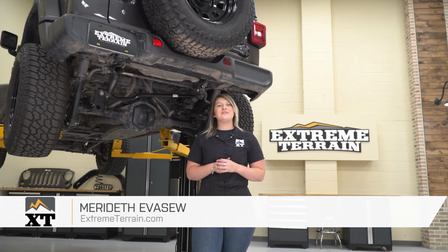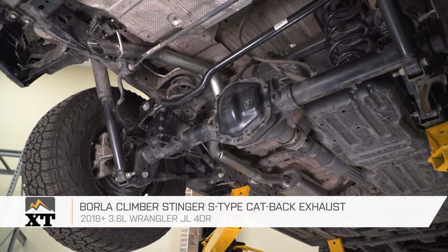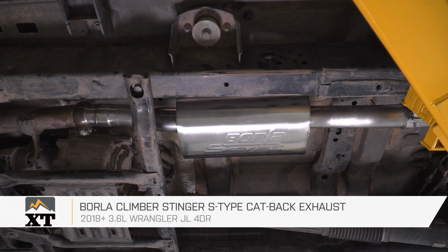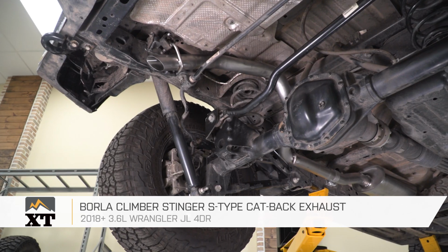Hey guys, so today I'm here with the Borla S-Type catback exhaust system fitting all 2018 and newer 4-door JL Wranglers with the 3.6 liter V6 motor. So if you're looking for a moderately loud and aggressive sounding exhaust system that's also going to gain you a lot of clearance on the trail, then this option by Borla is going to be a really good one to take a look at.